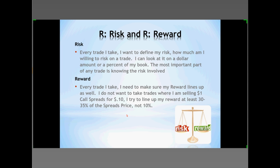Risk versus reward. Every trade, I want to define my risk. Know how much I'm willing to risk on a trade. You can do it one of 2 ways. You can do it as a percentage of your total book, or as a dollar amount. Everybody trades differently. In general, I have a $500,000 trading account. I usually try to put anywhere between 33 to 66% of my book in options, and the other half is in cash. On every trade, you look at it as a dollar amount or percentage of your book. No one trade should be more than 20% of your account.